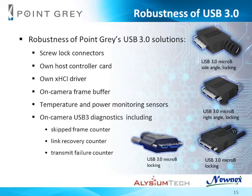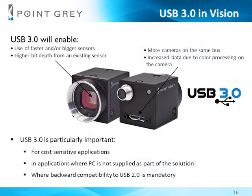So, what I've done so far is basically told you about what USB 3 does. And what I want to shift to a little bit is, well, how does it apply to machine vision? Why is USB 3 good for machine vision? So, first and foremost is the amount of bandwidth that you get.